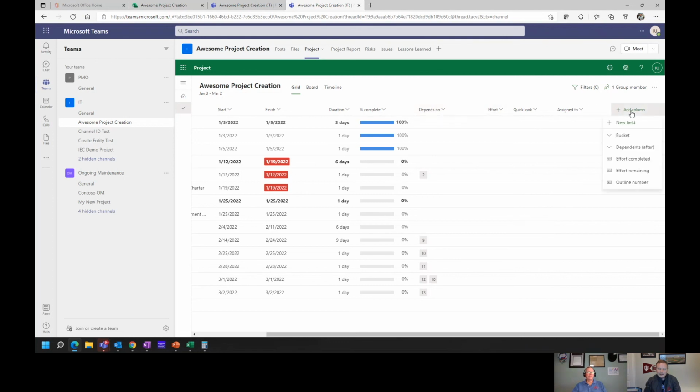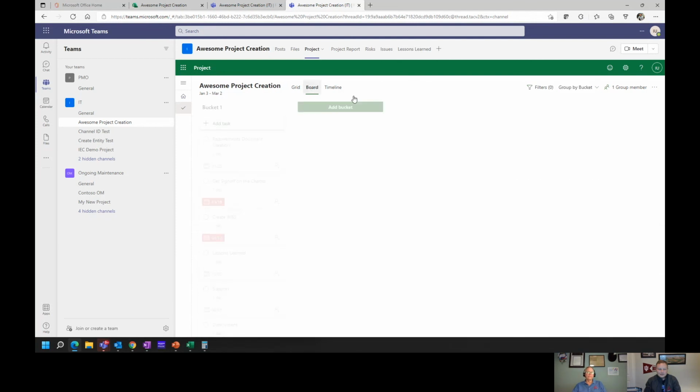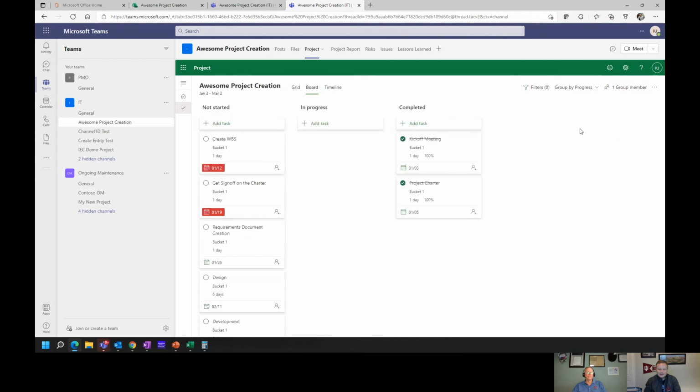I can also add different columns. The only ones I haven't added are bucket, which is a categorization of a task, dependence after, which some of us refer to as successors, effort completed, effort remaining, and outline number. That's like a WBS number, work breakdown structure. Now, in order to look at this as a Kanban board, all I have to do is switch to board view. It defaults to bucket, but I can change that to progress. And that's actually a Kanban board.